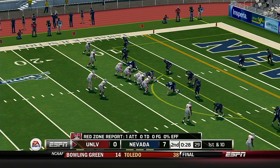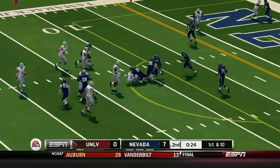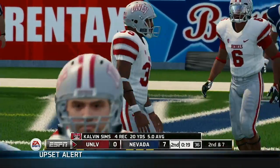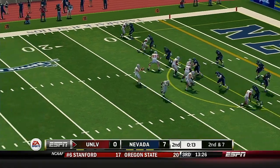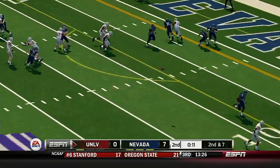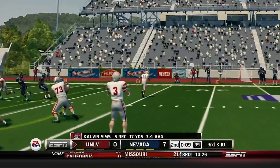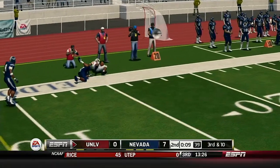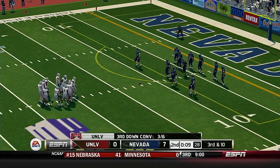They need to find a way to get points this trip in the red zone. Here's the throw, and I don't think he got anything on that. Sanders was tackled at the 9-yard line. That'll make it second and 7. Complete and pushed out of bounds behind the line. This is the 10th play of this drive.